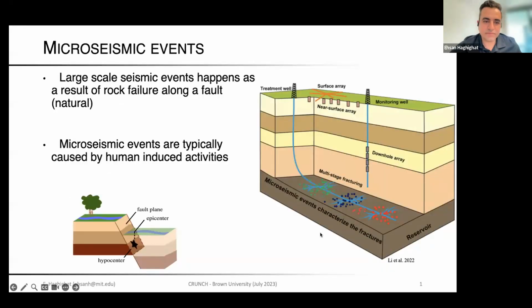So the main problem that we are looking at is predicting earthquake localization. Where is the hypocenter of an earthquake given signals on seismic stations? But the approach can have applications in different problems.